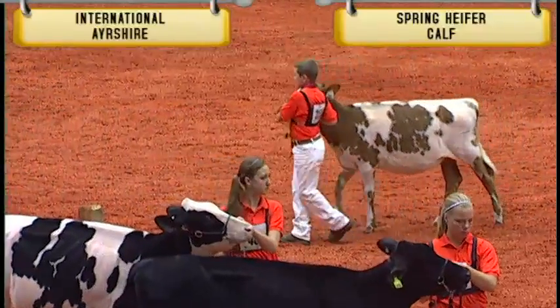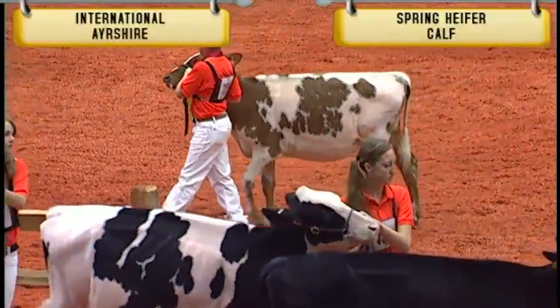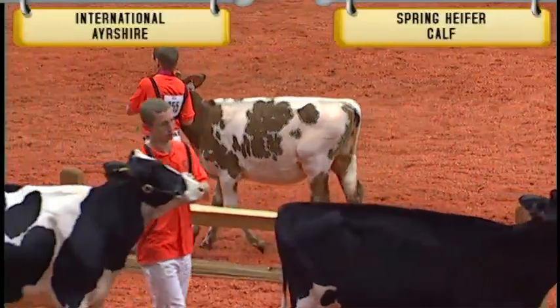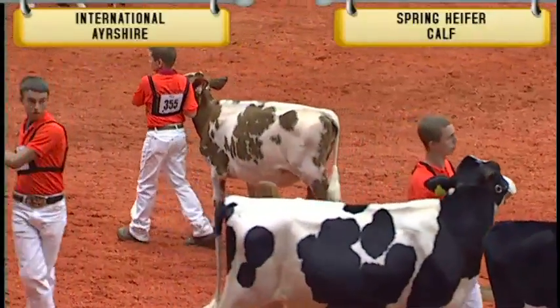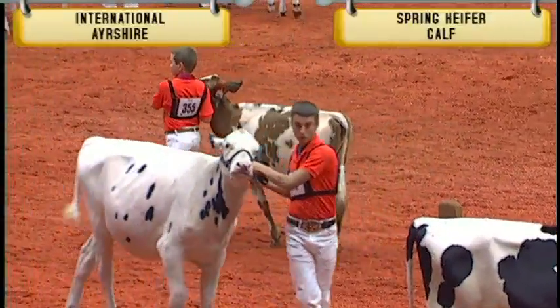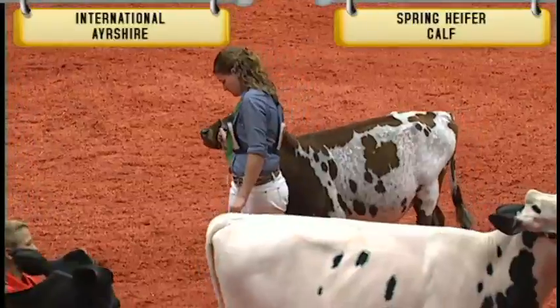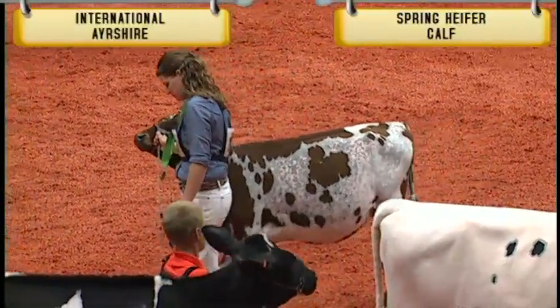Fifth calf, a mid-March calf. She's not the biggest calf in the class, but just so much balance and quality. She's long and feminine in her head and neck, angular and open in her rib structure. She's long and flat and wide out through her rump structure, and it's that advantage she has in fullness up through her crop region that takes her over this April calf coming along next.